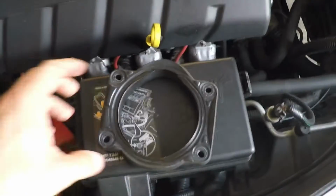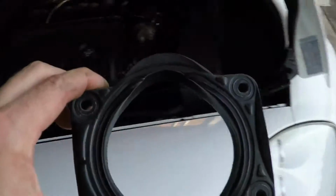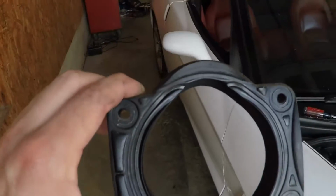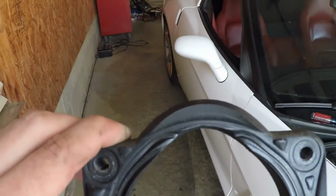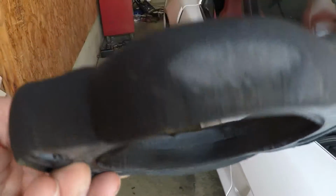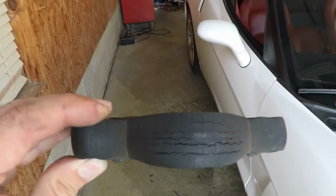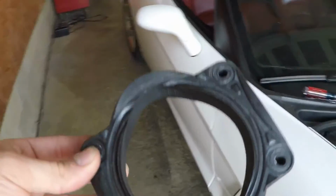Well, I have a pretty good feeling it's coming from this thing right here. So what is this thing? I am pretty sure it's some sort of throttle body spacer, which are completely useless, but you can see right there, it's sort of pinched, and it also has cracks all the way around it. And this is directly behind the throttle body. So that thing is completely useless.